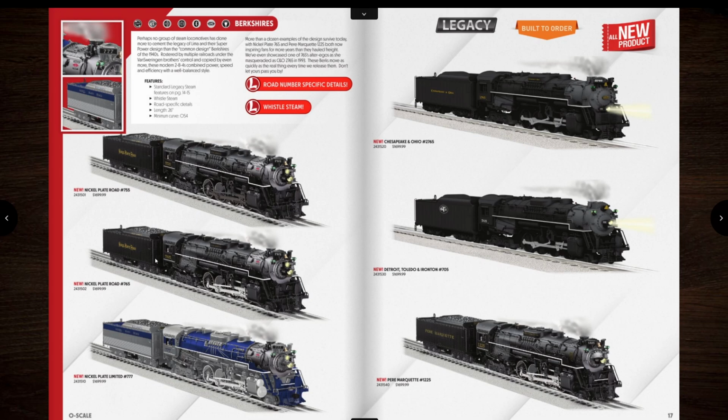So, one other thing to note is, all of these locomotives, all the Nickel Plate Roads, the Chesapeake and Ohio, Detroit, Toledo, and Ironton, and the Pere Marquette, all served their roads and those road names. So none of this like, oh, well, 1225, yes, there was a Pere Marquette number 1225, but it was actually number 1220, not 1225. And the 1225 was a different locomotive. Things like that. So these locomotives all served, they all operated on the same railroad.